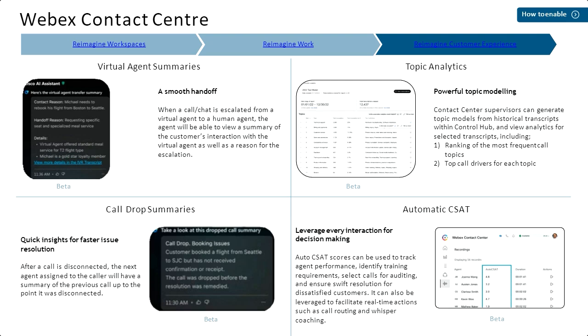Once again, in beta mode, but as you can see, we're starting to move all of that AI features and functionality from what we had over into the contact center space. Extremely excited for what's to come. Aaron, Mike?